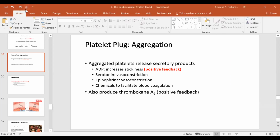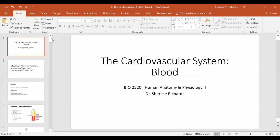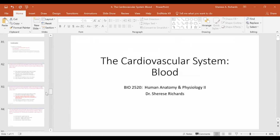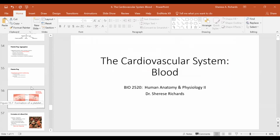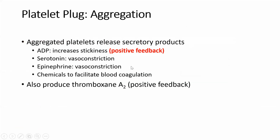And we were describing that second step of platelet aggregation, where we began to see these components from the blood starting to adhere to that initial sticky region where we had that collagen and that von Willebrand factor.